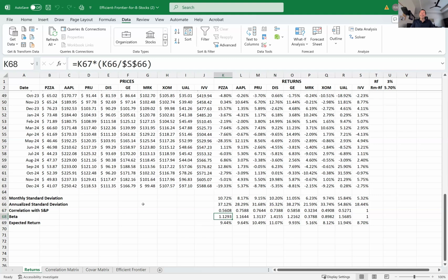Then we're calculating the beta. Okay, so to calculate the beta, there's several ways we could do this. The way I've done it right here, we've said the beta is going to be the correlation between the stock and the S&P 500 or the market, multiplied by the standard deviation of the stock divided by the standard deviation of the market. So that's what we've got right here.